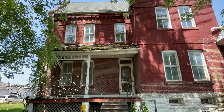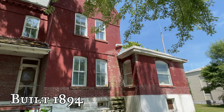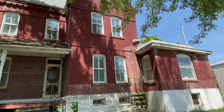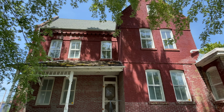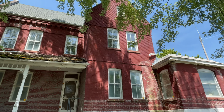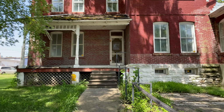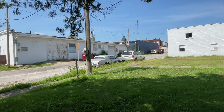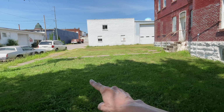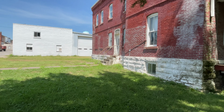This very beautiful building is not a home, but it was once a jail. The sheriff and his family lived on the first floor while the prisoners were held up on the second floor. This has definitely got some creepy vibes going on. And I'm kind of bummed because I did see a picture and there was a log cabin right over there in that area, and it doesn't look like it's here anymore.